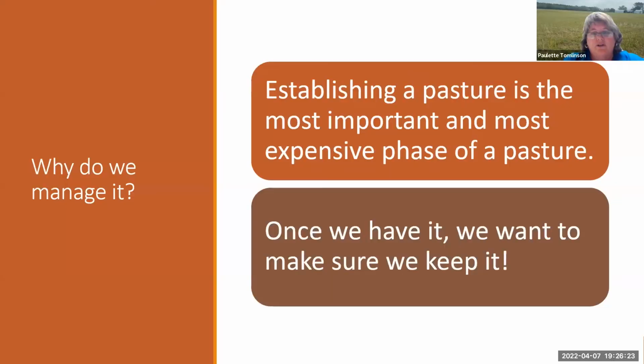We have to know what kind of pasture we have. And then why do we want to manage it? It's pretty simple. Once you establish a pasture, you don't want to lose it. Whether you bought into your place or had to establish the pasture yourself, that established pasture is the most important and most expensive phase of a pasture. So once you have it, you want to definitely keep it.